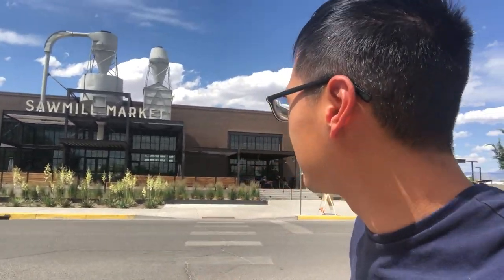It definitely reminds me of certain parts of Atlanta, arguably parts of New York, there's even a place in Oklahoma kind of like this, but let's check it out. Let's see how New Mexico does it.